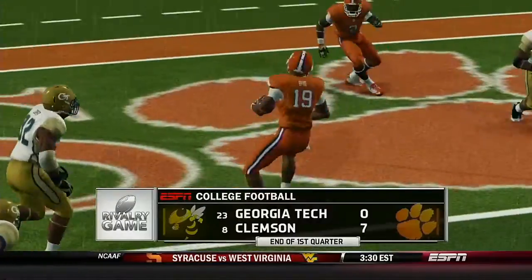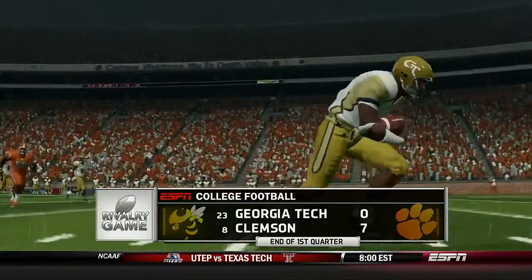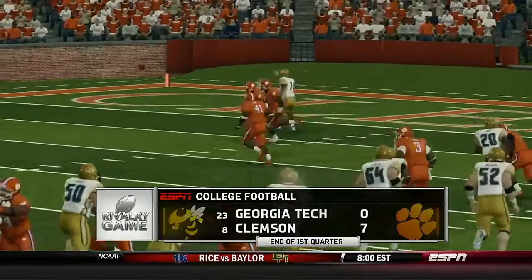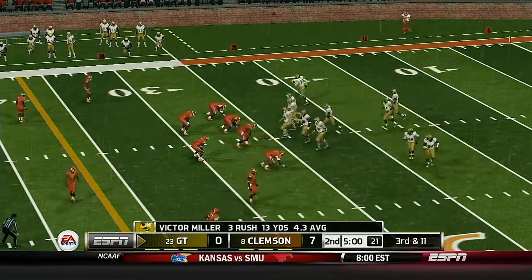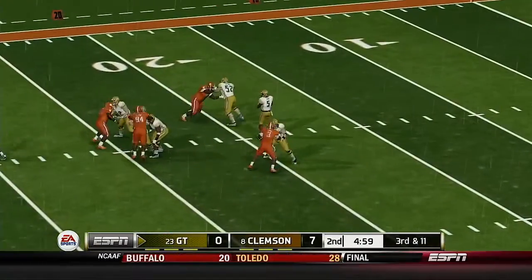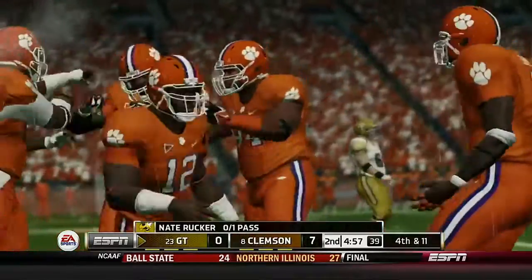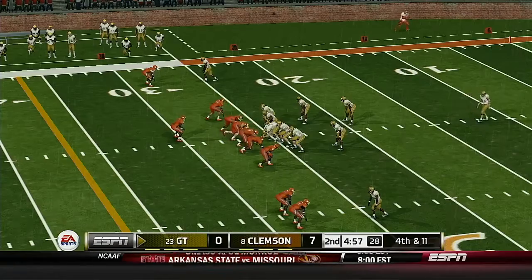This game's already shaping up to be a good one as we head to the second quarter. The Tigers with a touchdown lead. And we're ready for more football here in quarter number two. Fires to his fullback, no good. He'll learn he doesn't always need to use his cannon. Sometimes precision is more important than power.